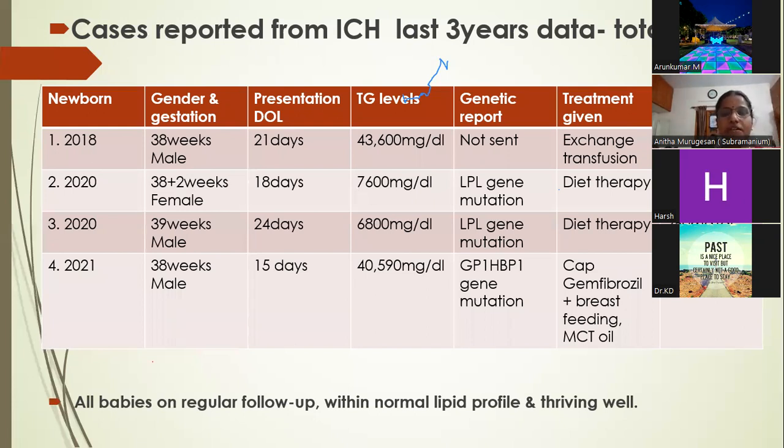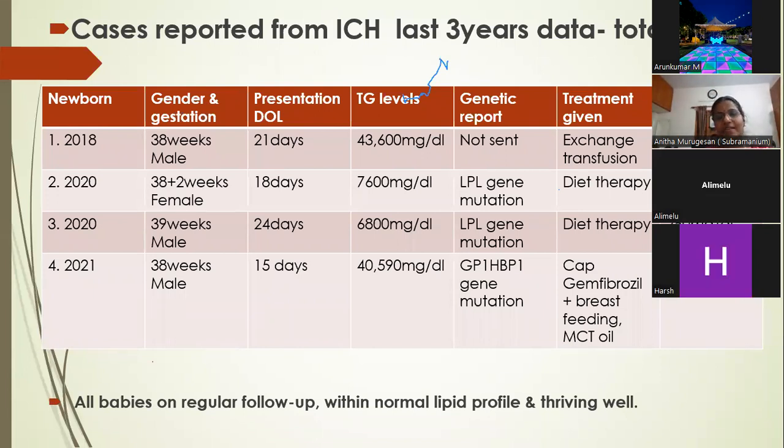Any other doubts? Any other members, madam and ma'am, can you add on if you have seen any cases in your experience in Hyderabad? Good evening, Dr. Anitha. As usual, your case series are very good, and your management is also evidence-based.